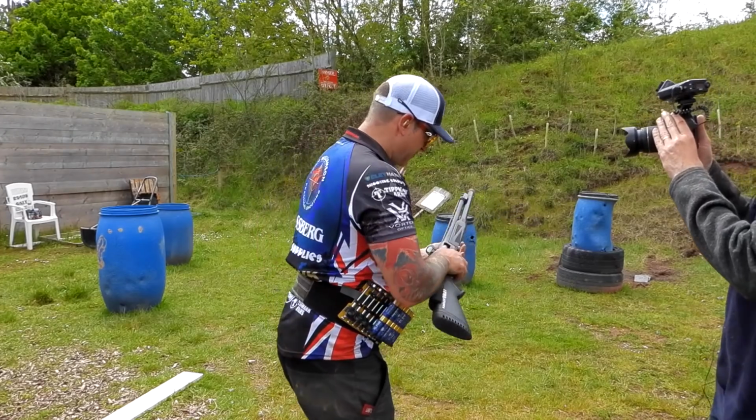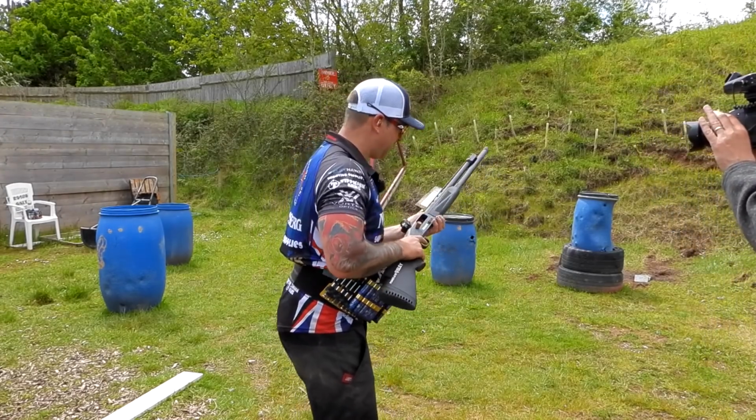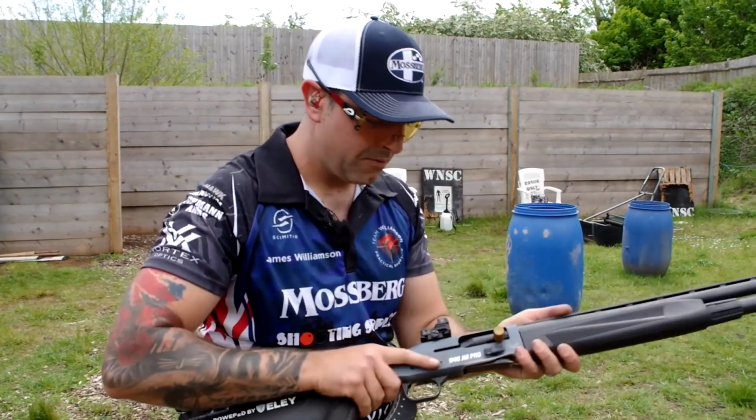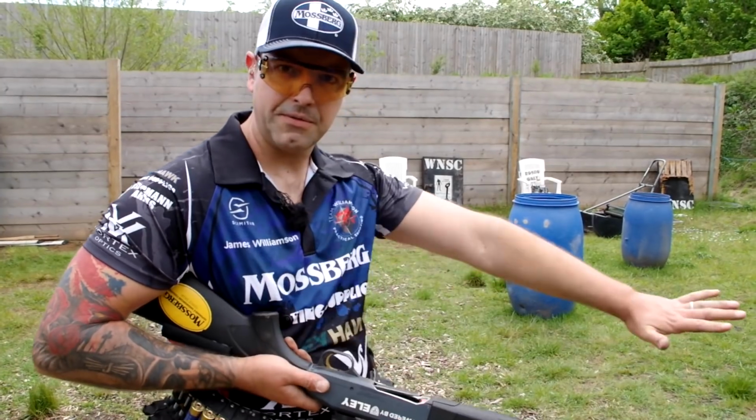Part of the skill is loading technique. James Williamson explains it. A strong hand load is off the shoulder onto the right, on your strong hand. Weak hand load is the left hand side with your left hand.